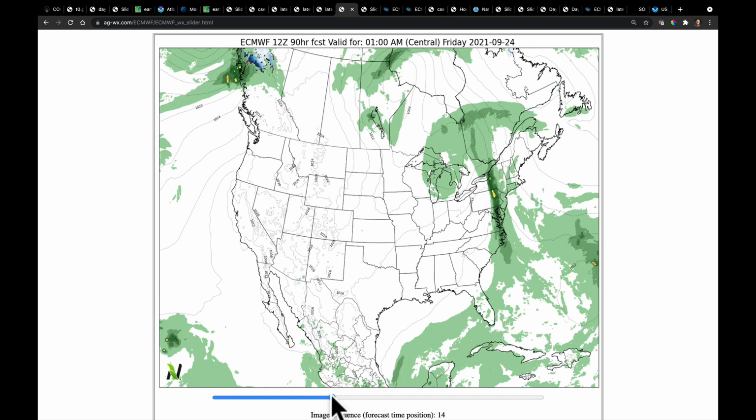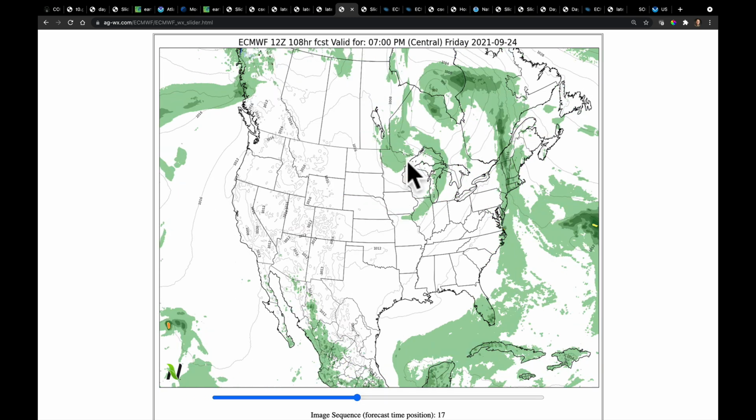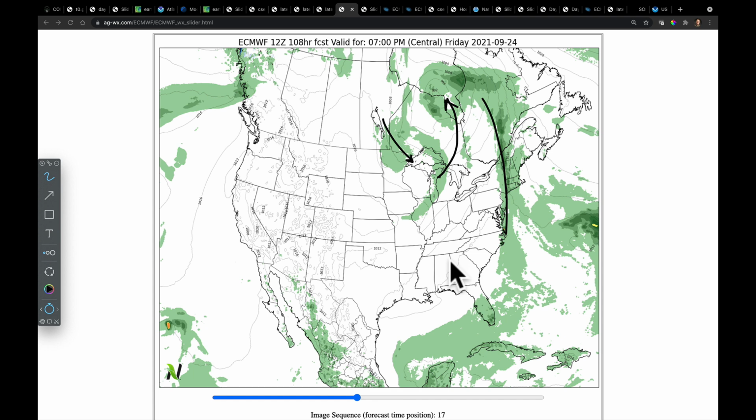Now getting out there to Friday morning, afternoon, and evening. So there's the second low kind of pulling around, curling around. The first one's like this, and there's the associated front coming through the northeast.